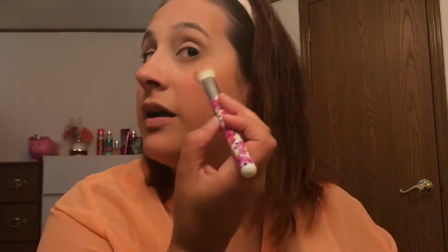And in the summer, I go a bit ham on the highlighter because you can never look too glowy in summer, especially if you have a dry face, like me. So I like to be extra glowy. You guys, do you not just see that and want to sing to the gods? Yes! I'm weird, I know. Other side.